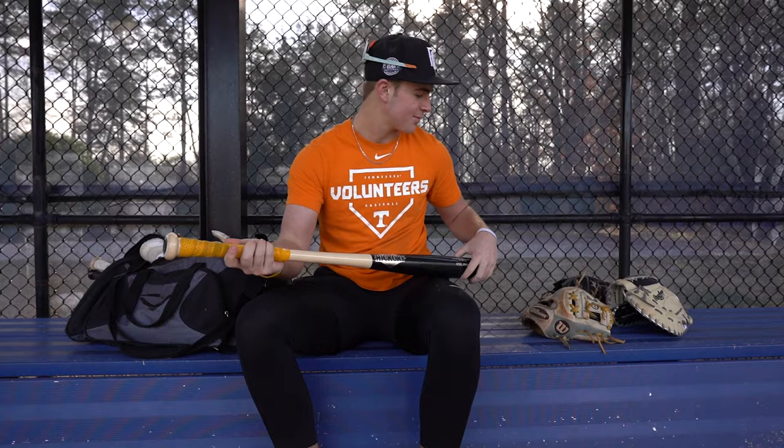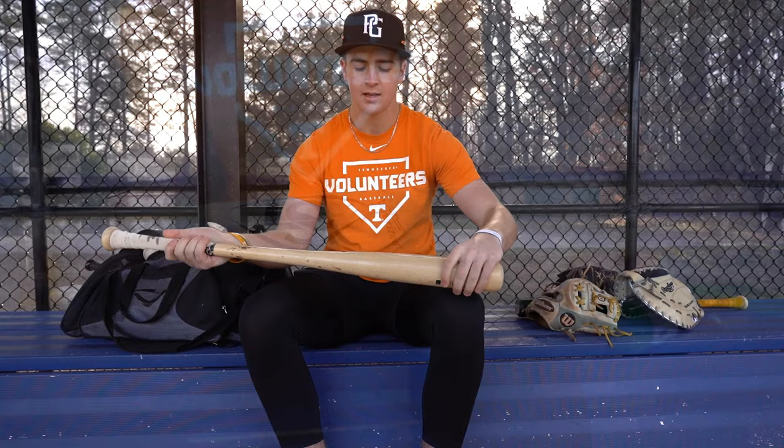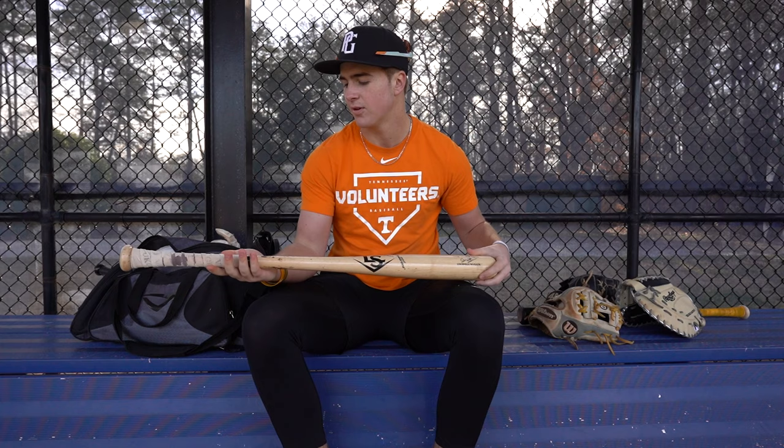Next, this is the bat I used all summer. It's a Cody Bellinger, 33-inch Little Slugger. This is my favorite bat. Got the Vuck grip on there. It's definitely my favorite grip too. So it's my summer ball bat.